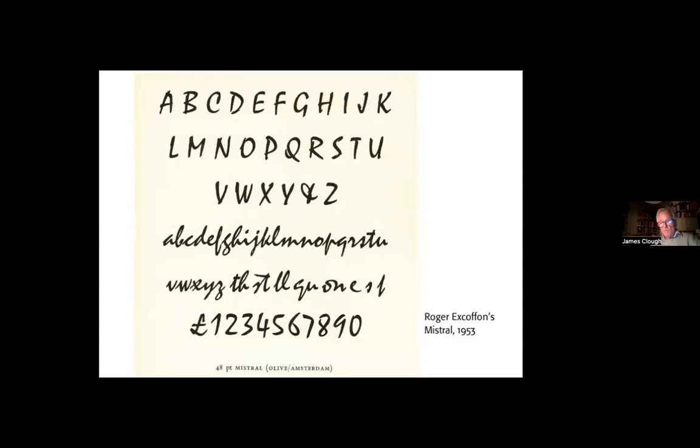Just back to Roger Excoffon again. I can't resist him here. I won't step on Bruce Kennett's toes at all here, but this was a brilliant interpretation of the way people wrote in the 1950s. Excoffon got a couple of his assistants to scout all over France to see how people wrote. And he tried, but then he fell back on his own style of writing.